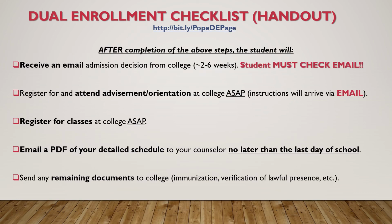So after all the steps above have been completed, the student should be hearing an admissions decision from the college. It could be between 2 to 6 weeks. It just depends on what their time frame is, how many people they have applying. The student needs to be checking their email. This information is going to come to the student, not the parent.